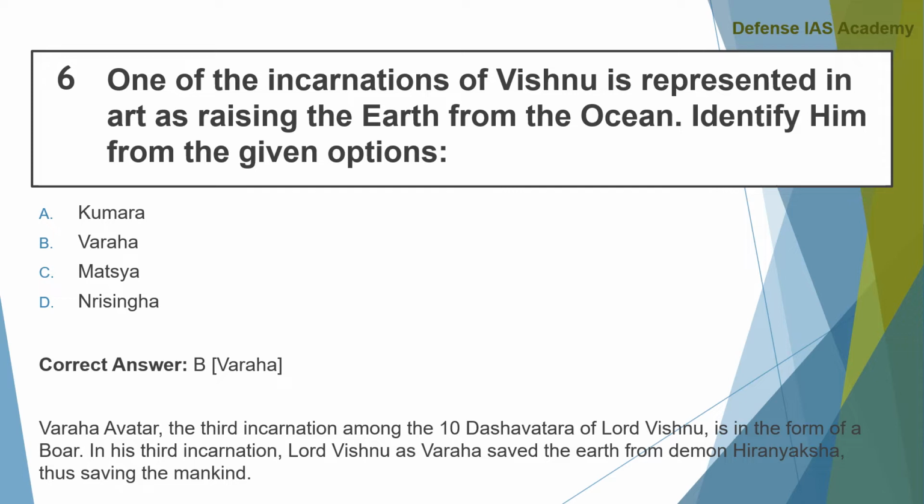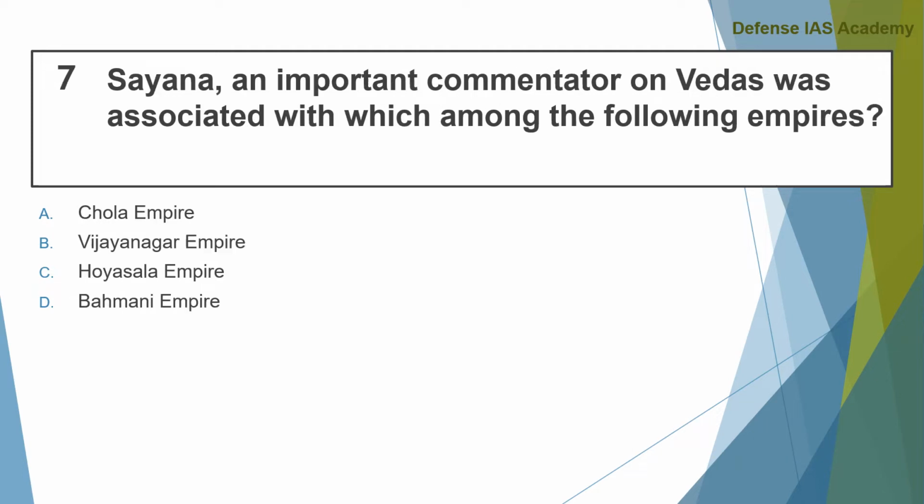The Varaha avatar, which is the third incarnation among the 10 avatars of Lord Vishnu, is in the form of a boar, and in this third incarnation, Lord Vishnu is seen as Varaha, and he saved the earth from the demon Hiranyaksha, thus saving mankind.